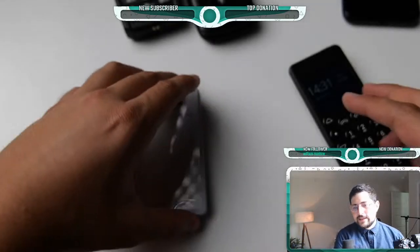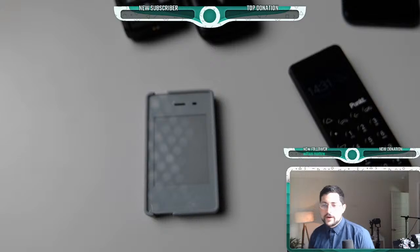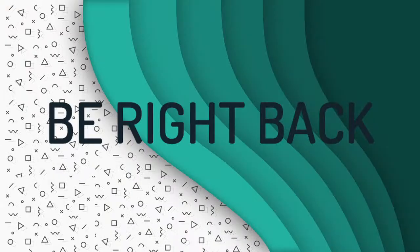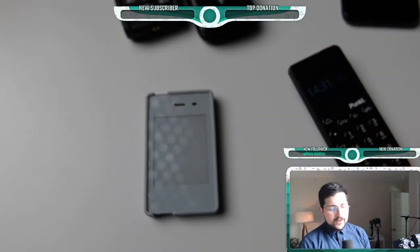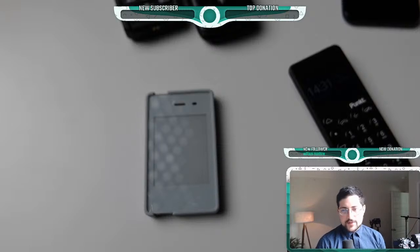Let me get the KaiOS DirectV so we can continue comparing these navigation features. Hopefully it's getting a lot of charge, and I'll be right back. Okay, we're back. It has enough charge, I think, to showcase what it can do. It's like 5%, but once we're done showcasing, we'll get to it.